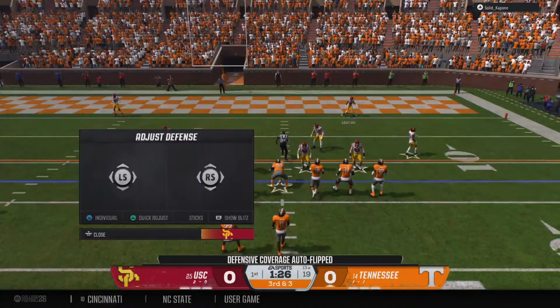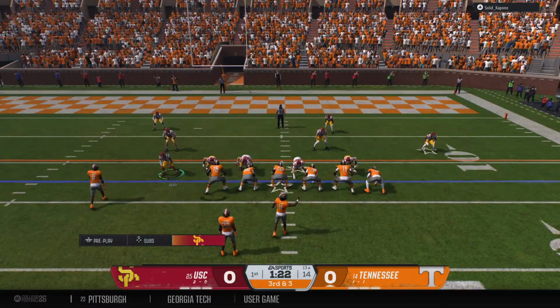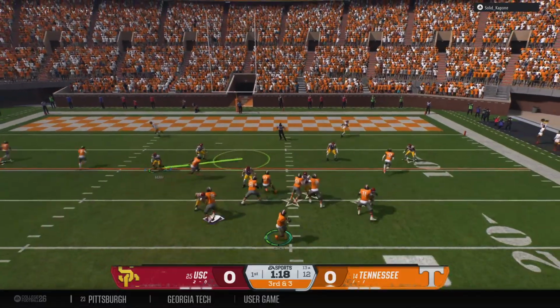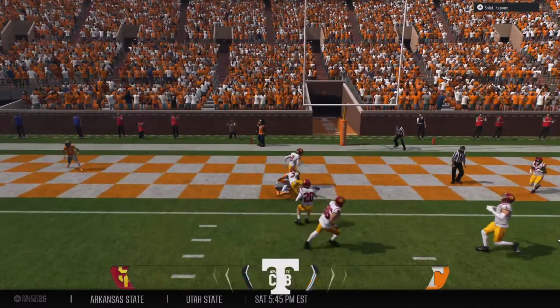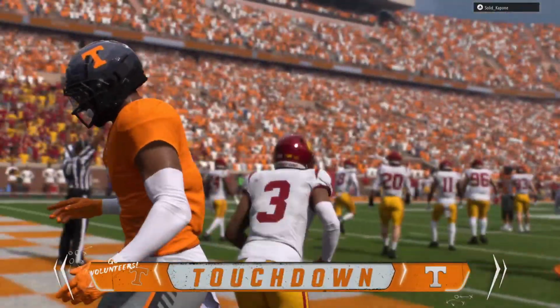The 11th play of this opening drive, they face a 3rd and short. Quarterback may change this route. Wants to throw on 3rd down. Unleashes to the end zone. And it's caught. Touchdown, Tennessee.